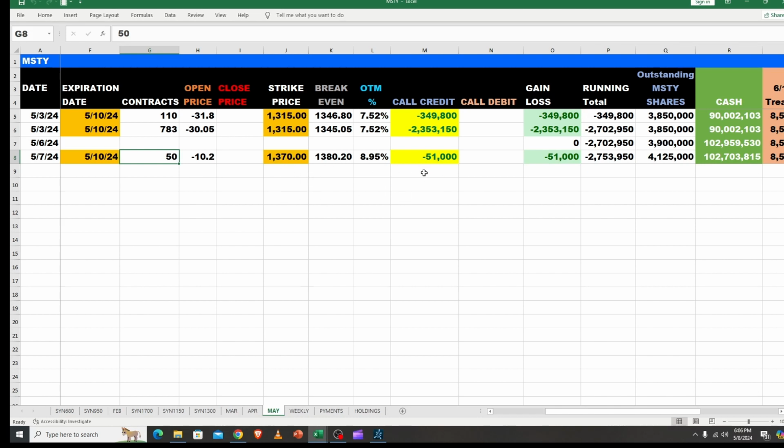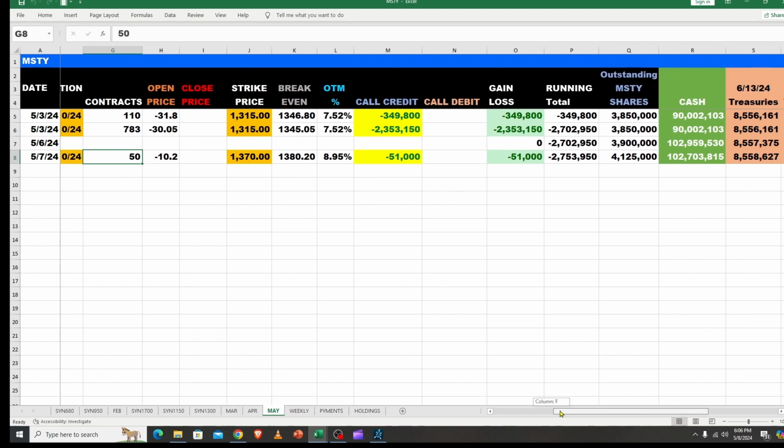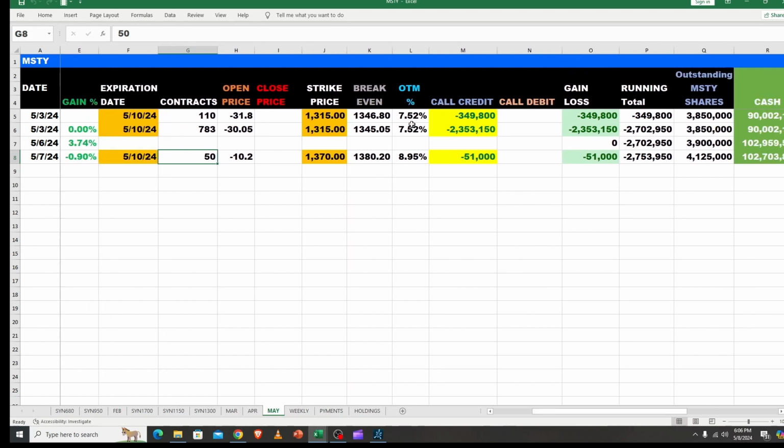So now we have a second strike, right? So otherwise, all of our strikes, which were 110 and 783, so we had 893 not synthetics. We do have it in synthetics, but we also have it just in calls. So we had 893 calls, and they were at 13.15, right? And we were getting close to the money, but not that close. So now we've got some headway. So we've got 2.6 million at risk.